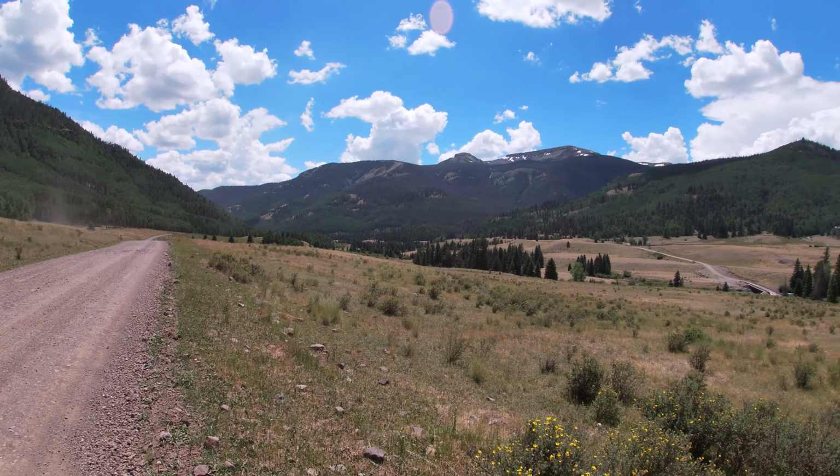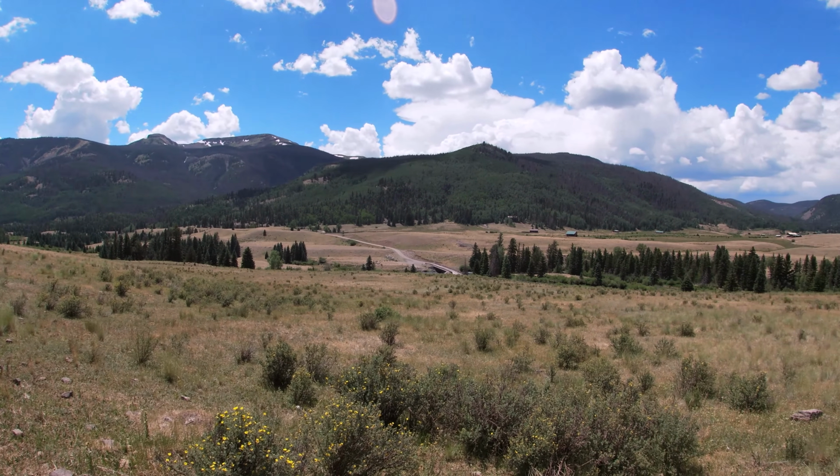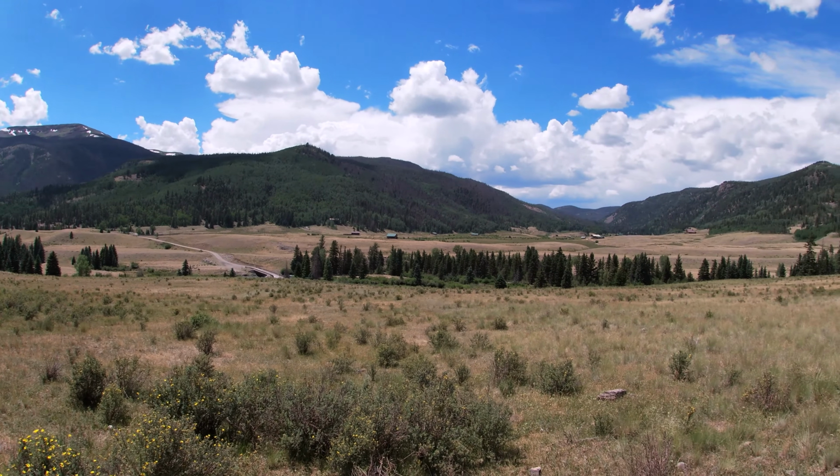Even though this is really, really remote, I did see there were some power lines running down through there, which I'm assuming was to service the town of Platoro.